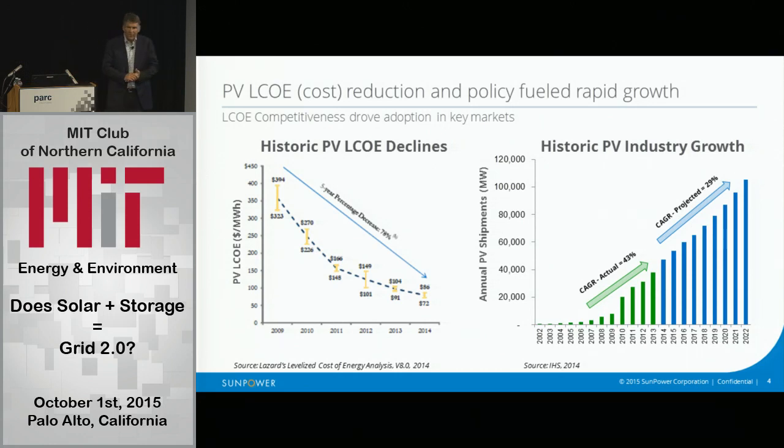Barry showed a slide of cost per watt. This is actually levelized cost of electricity, the graph on the left. And this is, since 2009, the drop in the average cost of electricity produced by solar systems. So hopefully you can notice a trend there. Pretty radical reduction in levelized cost of energy. And that did a lot.